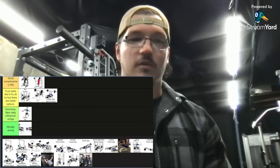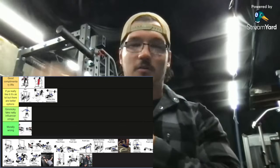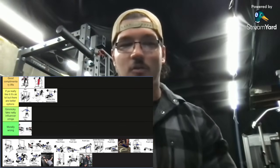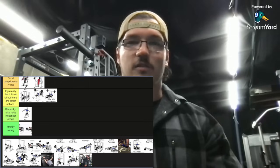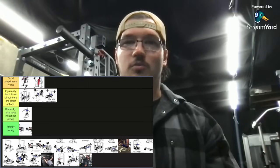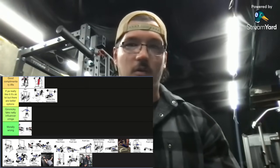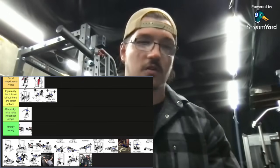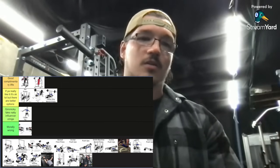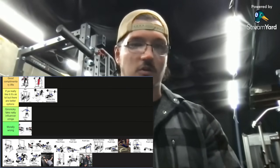Up next, this lift is the seated hammer strength press. It's the same exact machine as the previous one. The only difference is, instead of pressing up on an incline, you're just pressing out. Again, it's kind of unique. It's not one I would rely on as a primary chest builder, but it has the same talking points as the last lift, so I'm not going to waste your time explaining it. It's just a flat variation of it. I'm going to put this in the good complementary lifts section.